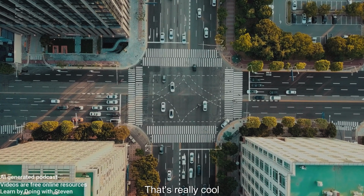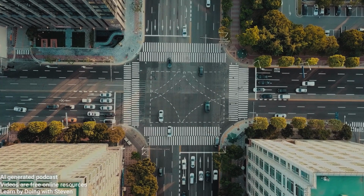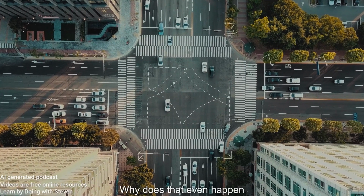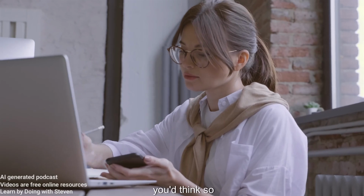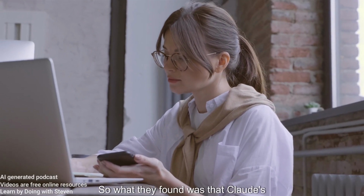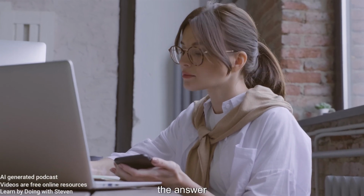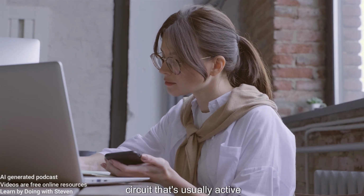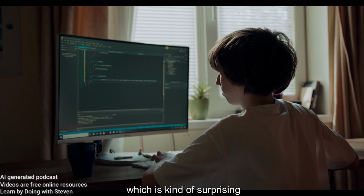Right. That's really cool. But on the other side of that, we have this whole issue of language models sometimes hallucinating or making stuff up. Right. Why does that even happen? You'd think with all this data, they'd be able to stick to the facts. Yeah, you'd think so. So what they found was that Claude's default is actually to refuse to answer if it doesn't know the answer. Really? Yeah, they found this default refusal circuit that's usually active. So its first instinct is to say, I don't know. Yeah, which is kind of surprising.